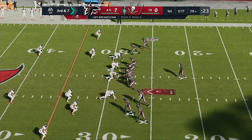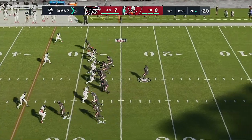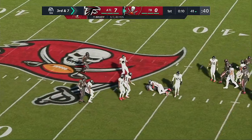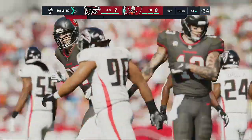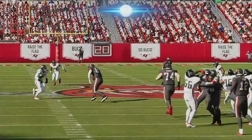They head to the line facing a third and 7 following the incompletion on second down. Shotgun now for Brady, and he's got an open man. It's Gronkowski, and he is going to have the Buccaneers first down as they're able to get the third down conversion. First and 10 at the 41-yard line.